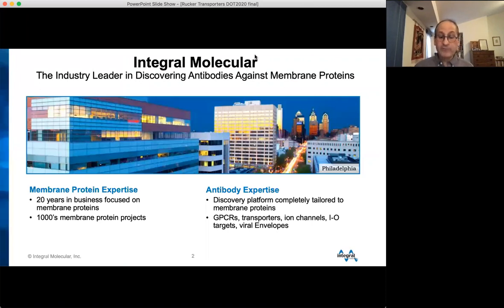For those of you unfamiliar with Integral Molecular, we are the leaders in antibody discovery against complex membrane proteins. Located in Philadelphia, we have close to 20 years of experience in the discovery and characterization of antibodies against the most challenging membrane protein targets. We've worked on thousands of different membrane protein projects and have experience with most classes of membrane proteins, including GPCRs, transporters, and ion channels, which are the topic of a lot of the sessions of this meeting.